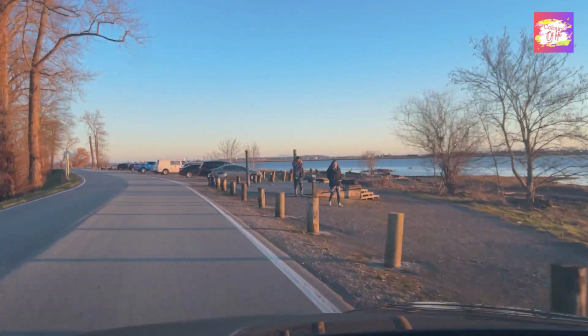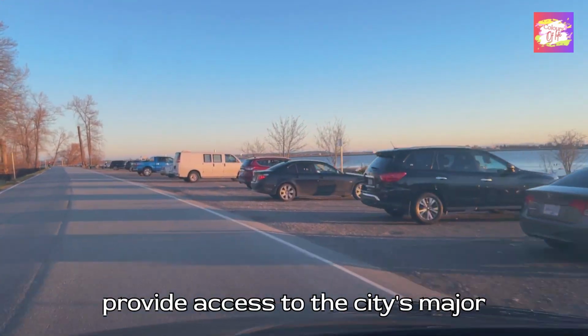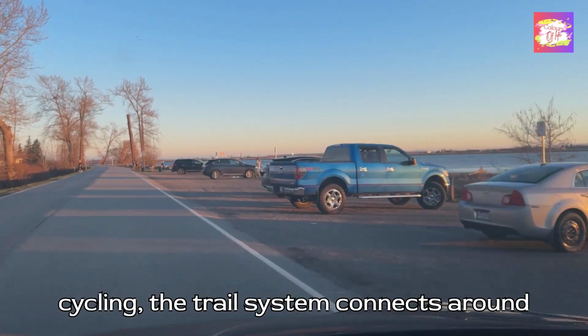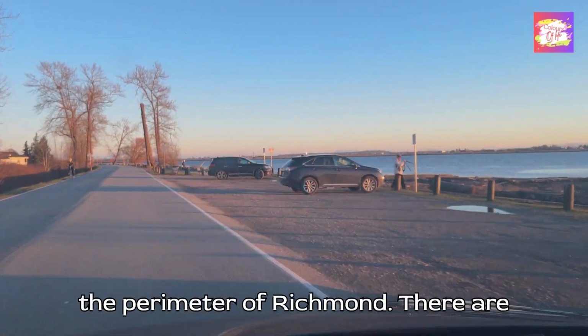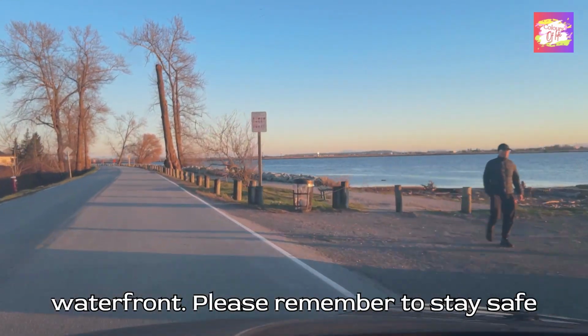Waterfront trails. Richmond's off-road recreational trails provide access to the city's major natural areas. Perfect for walking or cycling, the trail system connects around the perimeter of Richmond. There are plenty of picnic benches along the waterfront.